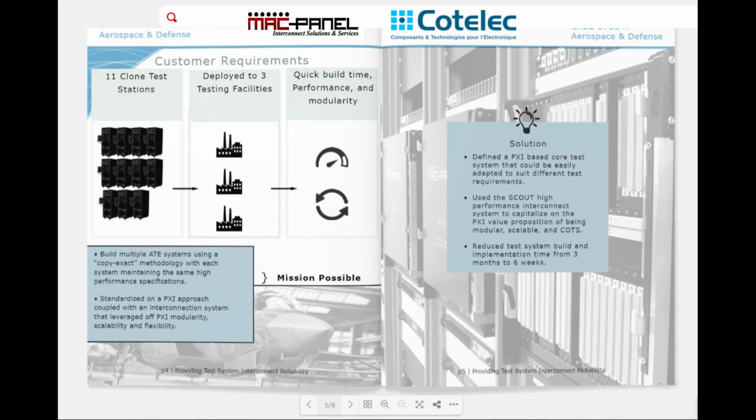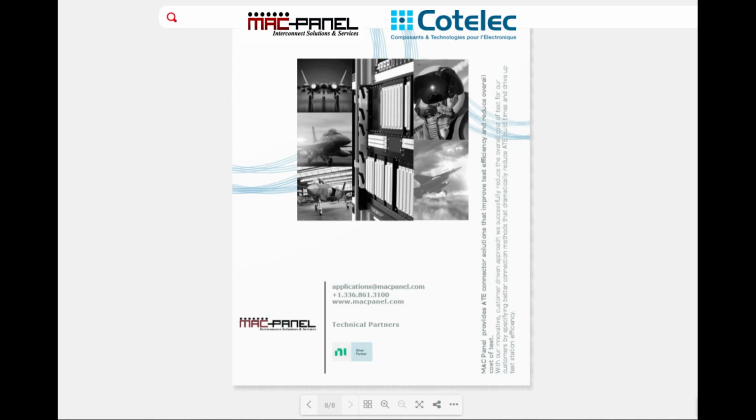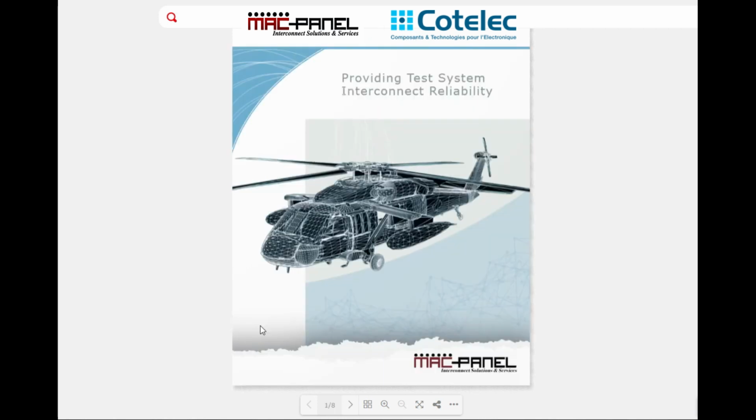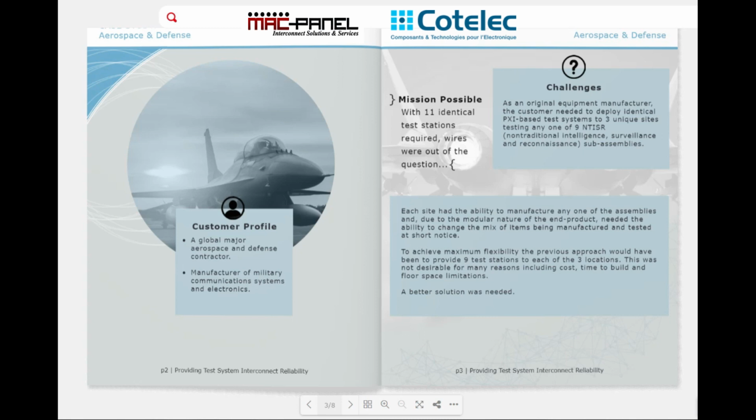Challenges. As an original equipment manufacturer, the customer needed to deploy identical PXI-based test systems to 3 unique sites testing any one of 9 NTISR, non-traditional intelligence, surveillance and reconnaissance, sub-assemblies. Each site had the ability to manufacture any one of the assemblies and, due to the modular nature of the end product, needed the ability to change the mix of items being manufactured and tested at short notice.